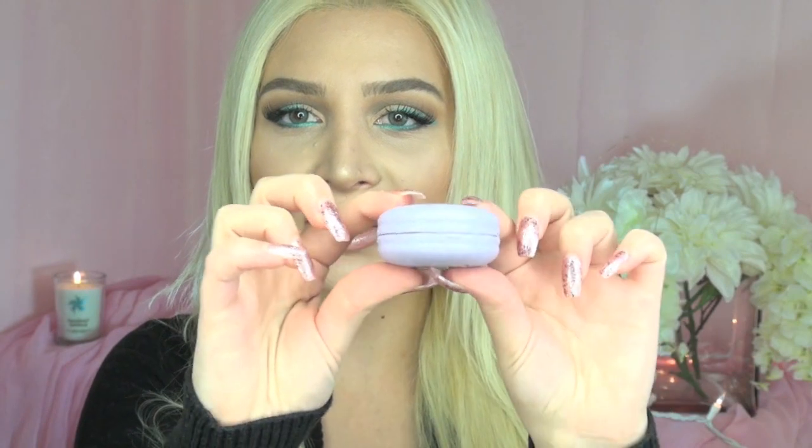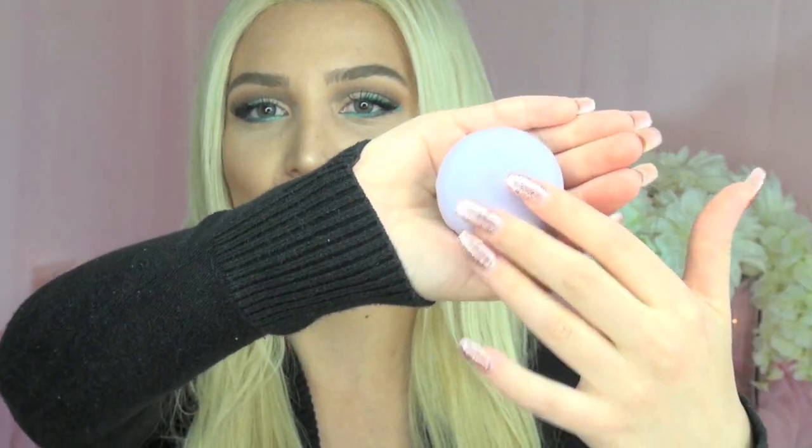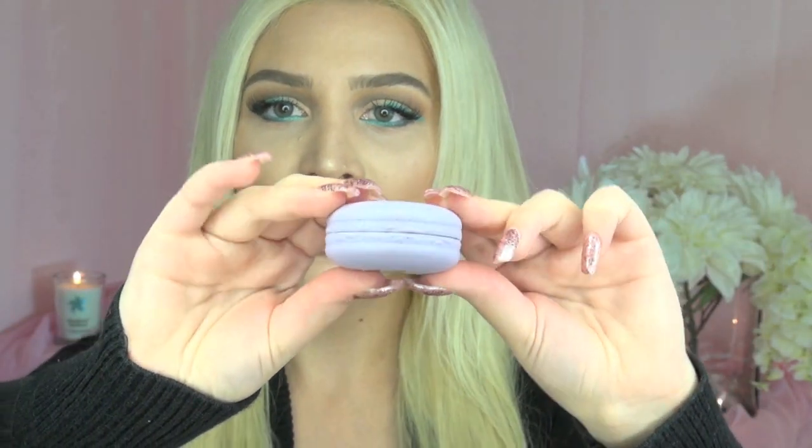I'm excited. You guys, this is the first thing that I just randomly pulled out, and it is a macaron lip balm, and this is in the flavor grape, and so adorable. Personally, I love macarons. I love how they taste. I love how cute they are. This is adorable. Love it. I'm trying to show you and covering it with my fingers, but it's an adorable little macaron lip balm.